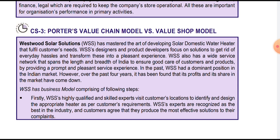Westwood Solar Solution has mastered the art of developing the solar domestic water heater that fulfills the customer needs. Westwood designers and product developers focus on the solution to get rid of the everyday hassle and transform this into a pleasant experience. So they are developing solar heaters which fulfill the customer need, and they also provide these solutions to get rid of the everyday hassles and problems.